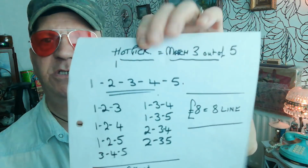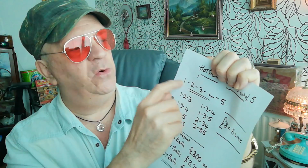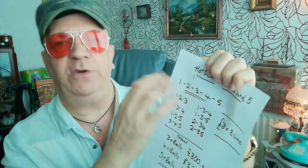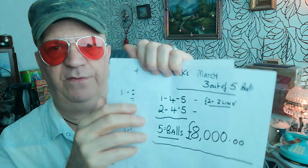But the number three, the one that we did here, which I thought was £8, but now I realise it's £10, there's two missing. But you pick three numbers out of five. So you have five numbers, and any three of those come up, you win £800. 1, 2, 3, or 1, 3, 5, or 4, 2, 3, or so forth. Now, I did those numbers, which are correct. They will cover most of it, but there was two numbers I missed out. The two lines, rather.